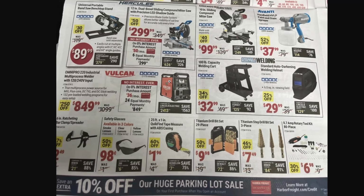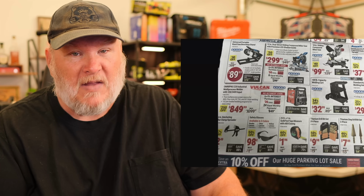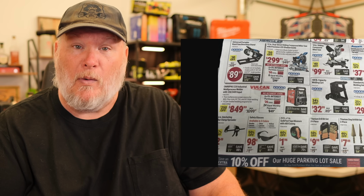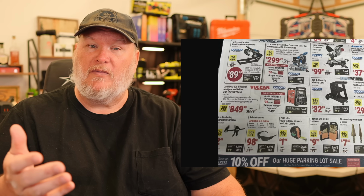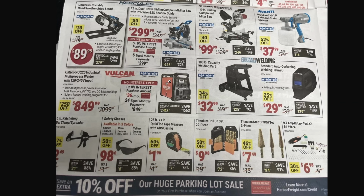All right, then to the right, we got the Chicago Electric 10-inch sliding compound miter saw. I know some people like it. I'm not a fan. I had people for years tell me, "Oh, you got to try this saw. You got to try this saw." I went out and bought it with my own money, and I'm like, yeah, that's going back. I didn't care for it. I thought the build quality, I love the Chicago 12-inch saw, but this, I didn't feel it's in the same ballpark. Sorry. Next to that, we got the Avanti sprayer there, $38 on the sprayer.